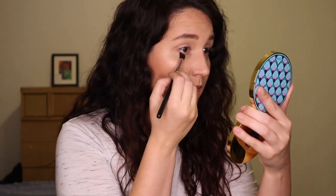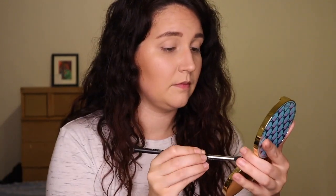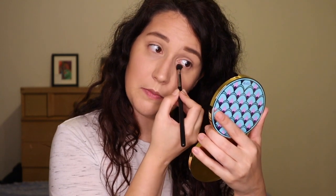I'm going to go ahead and run some of this along my lower lash line too because I hate leaving it blank, and I'm not going to put a shimmer down there because I don't like to do that either. So here we go. Nothing is showing up. Oh wow, okay. I'm not happy. I'm not happy with this box. Okay, that was pointless. Let's move on to the shimmer.